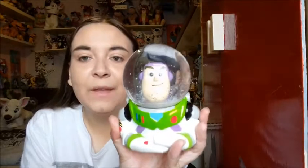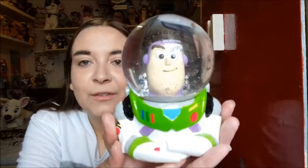So I am just going to start showing you everything I bought because there is quite a lot of things. The first two items I'm going to show you are not from the Disney store but are from Primark and B&M. From Primark is this Buzz Lightyear snow globe. Can you see? I have actually already opened him because I couldn't wait, so I'll just get him out for you. So here we have the Buzz Lightyear snow globe.